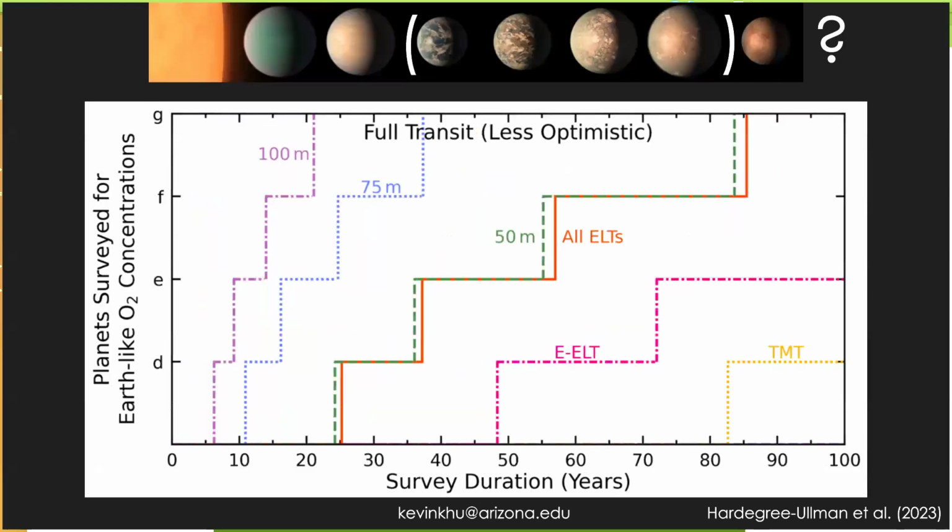But those were simulated planets. What about real systems? We already know about TRAPPIST-1, which, depending on who you talk to, has between 2 and 4-ish planets in the habitable zone. Here's a simulation for the full transit mode. Let's go with TRAPPIST-1e, which I guess a lot of people think is our best bet for finding biosignatures. It'll take maybe 30 to 40 years to get the signal of oxygen.